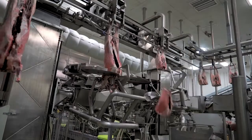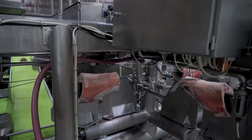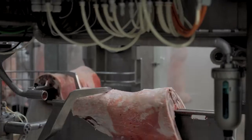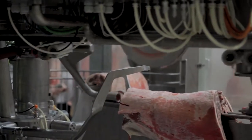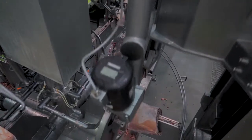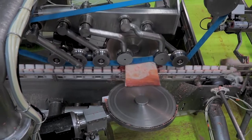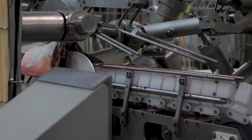At JBS Bordertown, we've also got our middle machine. And that takes the middle section from the primal machine and then further cuts that into really high value cuts. So it generates a rack and a loin, which then enables you to remove a chine bone and do French racks, which are a high customer value product.